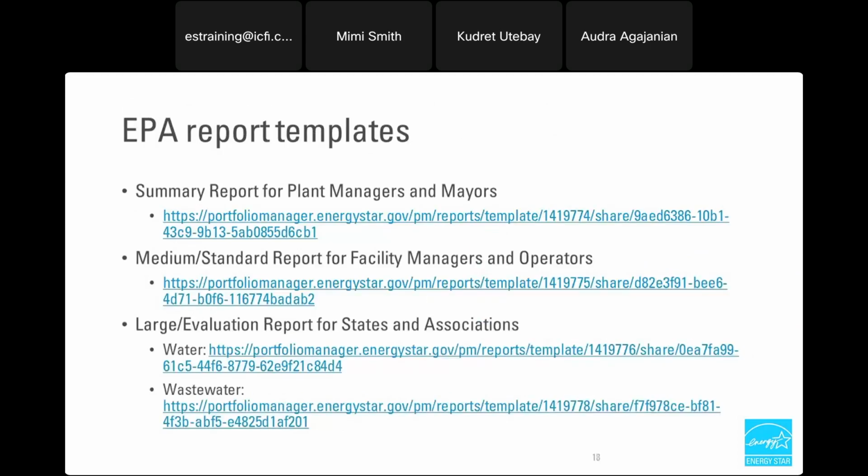Portfolio Manager has several reporting templates to help you with energy tracking at water and wastewater facilities. You can select a template based on who your audience would be for the report. The summary report for plant managers and mayors gives an overview of energy use, costs, and greenhouse gas emissions and progress towards your goals. The standard report provides detail on energy use intensity by fuel type, electricity, natural gas, or fuel oil, and national average values to help operators identify energy efficiency opportunities.